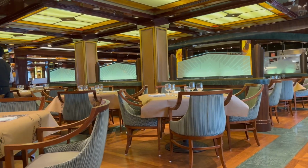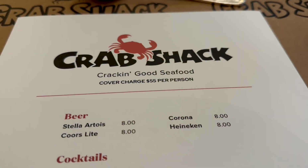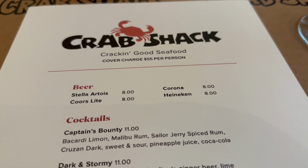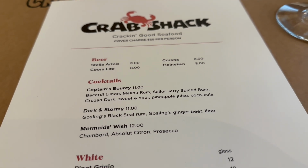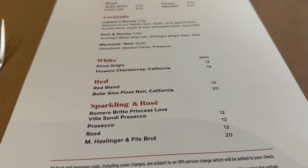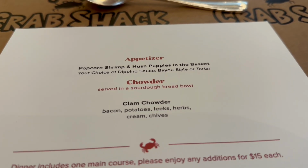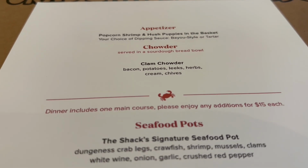And finally, we're back in the Crown Grill, this time not for steak, but for the pop-up Crab Shack. The cost to dine here was once again $55 plus the additional 18% gratuity. And on my cruise, this was only available once at lunchtime and on a sea day. And I ate here with my lovely mum so we could share the seafood bucket for 2.